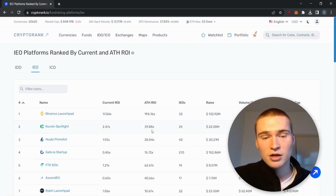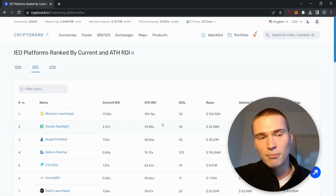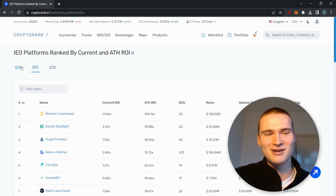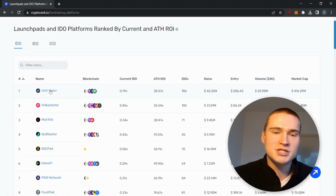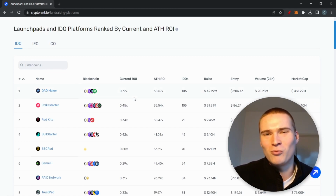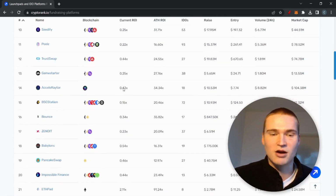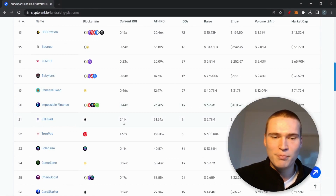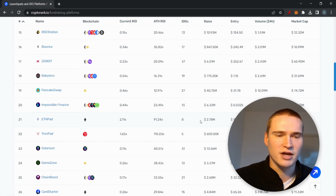So you cannot buy a lot of tokens with KuCoin, and they don't have a lot of initial exchange offerings either. By far the worst launchpads are the IDOs, where only DAO Maker, which is a pretty good one, comes close to a 1.0 ROI. But with all of the other ones, you're actually down on your investments. I believe there's one, ETHPad, that has a 2.11, but that has only had 8 IDOs and has only raised 2.78 million.